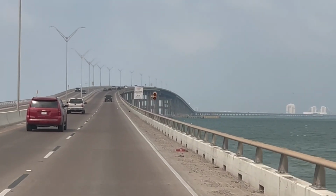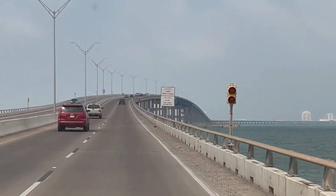We enjoyed the views from the top of this lighthouse and definitely recommend it.